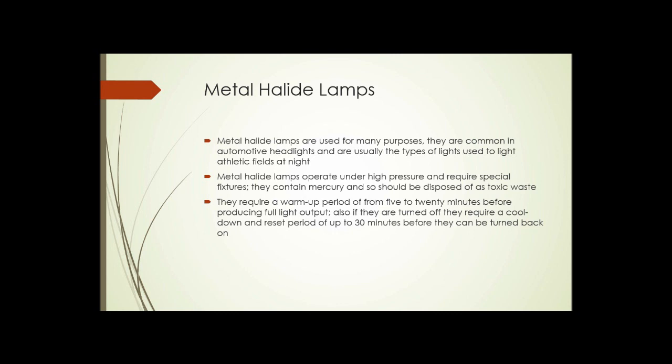Also, if they are turned off, either on purpose or by accident or by a power outage, they require a cool down and reset period of up to 30 minutes before they'll turn back on again. So if the lights are accidentally turned off, let's say there's a power outage, but you leave the power turned on to the light, and then the power comes back on, the lights may never turn back on. They won't get that proper cool down period. You actually have to remove the power to the light for at least 30 minutes before they'll be able to fire back up again.